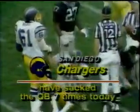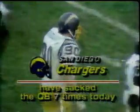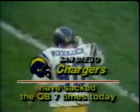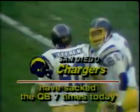Down he goes again, and that will be the 7th sack of the ball game as Keith Ferguson and John Woodcock stop Plunkett. 4th down and 20. Chargers take over on downs. They simply have to run 1:11 off of the clock, and that would wrap it up.